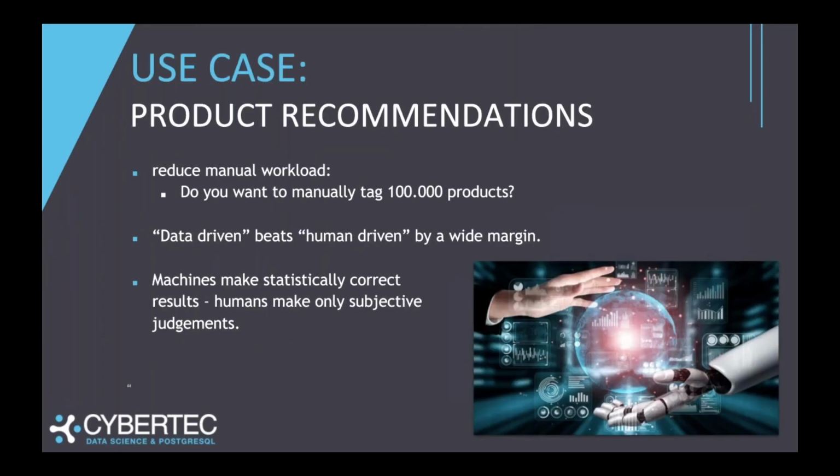So, which brings me to product recommendations. If you're a salesperson working in some shop, you can basically recommend a product to a client. You're talking to somebody, you make a recommendation. But if you're dealing with hundreds of thousands of products, how would you make clever recommendations for each of them? You cannot do that manually anymore.